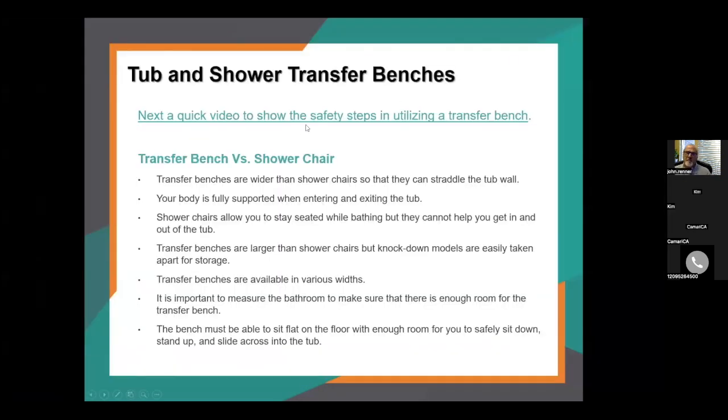Okay, so just a quick video to show you what the difference between a transfer bench and a shower chair. With the transfer bench, you definitely want to make sure that you adjust those outside legs because the floor is going to be a little bit further down than the bottom of the tub. So there's usually an inch or so difference there.